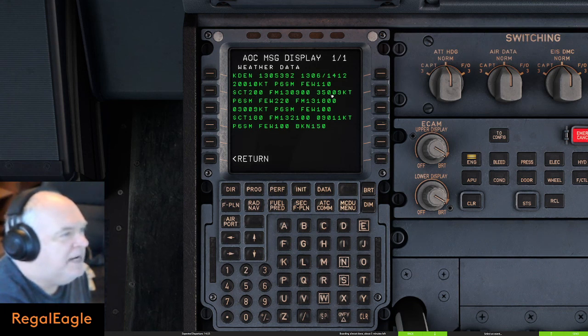That was a Citation 302 Whiskey Charlie with a request. Go ahead, sir. Yeah, can we stop it at 430 for about another 10 minutes? 302 Whiskey Charlie, amend altitude, climb, maintain level 430. We'll stop it at 430, 302 Whiskey Charlie, thanks.